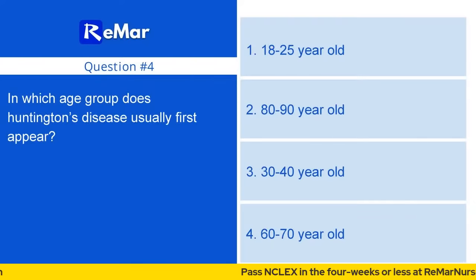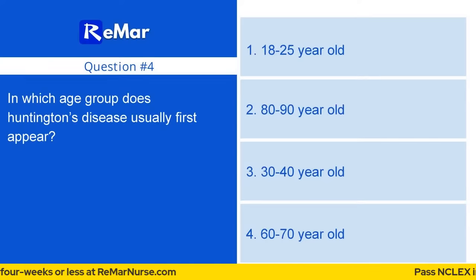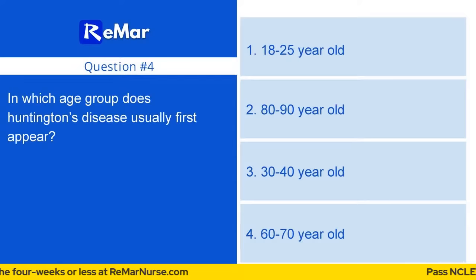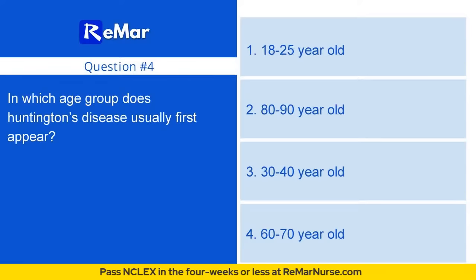For the rest of you, here's another question. In which age group does Huntington usually first appear? Number one, 18 to 25. Two, 80 to 90-year-old. Three, 30 to 40-year-old. Four, 60 to 70-year-old. Which one are we going to go with? Talking about Huntington's disease. Love it. You guys are doing amazingly well.